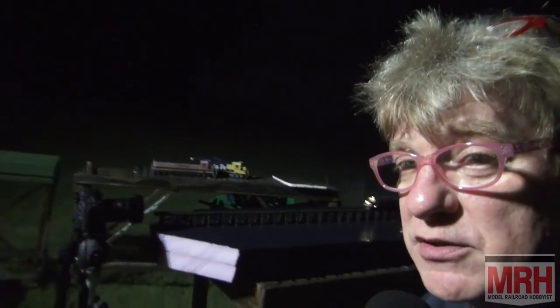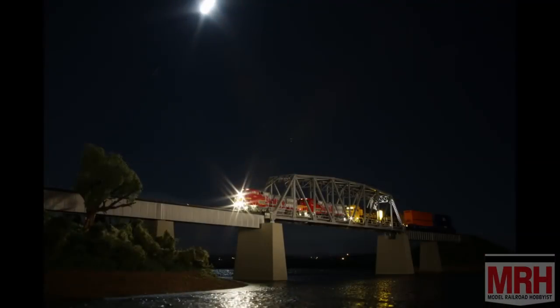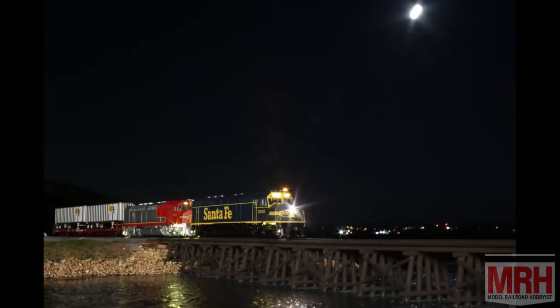And James has been shooting 4-minute exposures for the last couple of days out here, and they've been working out really well for him. And with my Nikon at f28, I've been shooting 6-minute exposures. And so let us share with you a couple of the shots that we've gotten.